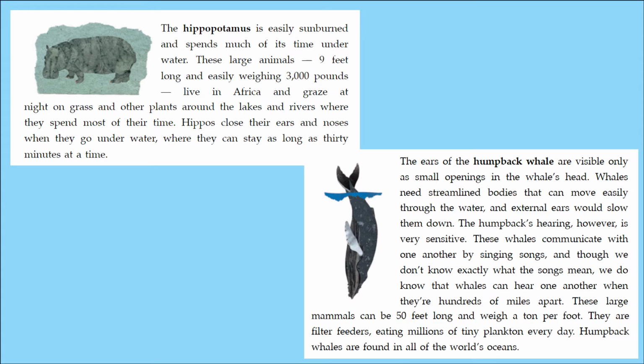These large mammals can be 50 feet long and weigh a ton per foot. They are filter feeders, eating millions of tiny plankton every day. Humpback whales are found in all of the world's oceans.